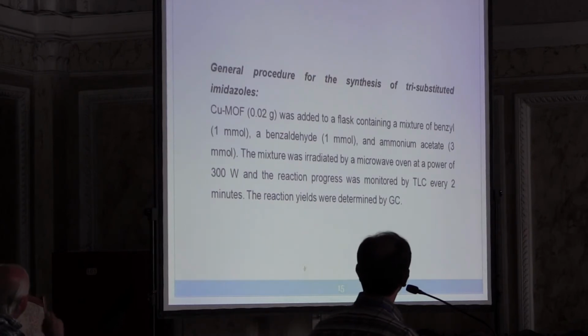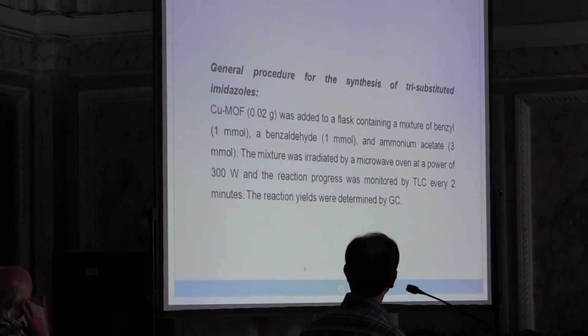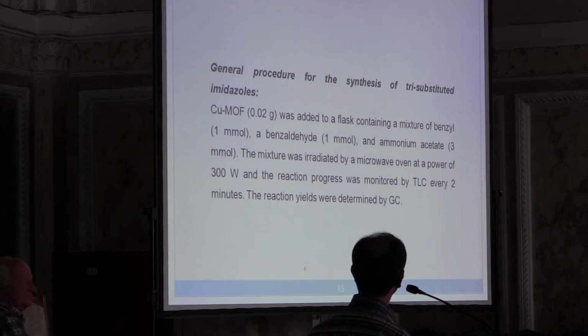This is also the general procedure of the system. The MOF was added to a flask containing a mixture of the reagents, and the mixture was irradiated by microwave. The reaction will also proceed without microwave, but in the presence of microwave irradiation, the reaction time is less and the reaction is much faster.